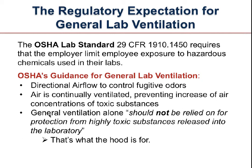So, the regulatory expectation for general lab ventilation. Ralph is the chemical hygiene officer. I'm a certified chemical hygiene officer. So we live and breathe the lab standard, which is the OSHA regulation that requires that an employer limit employee exposure to hazardous chemicals that they use in their labs. And this is done by providing directional airflow to control odors, and it says that air should be continuously ventilated.